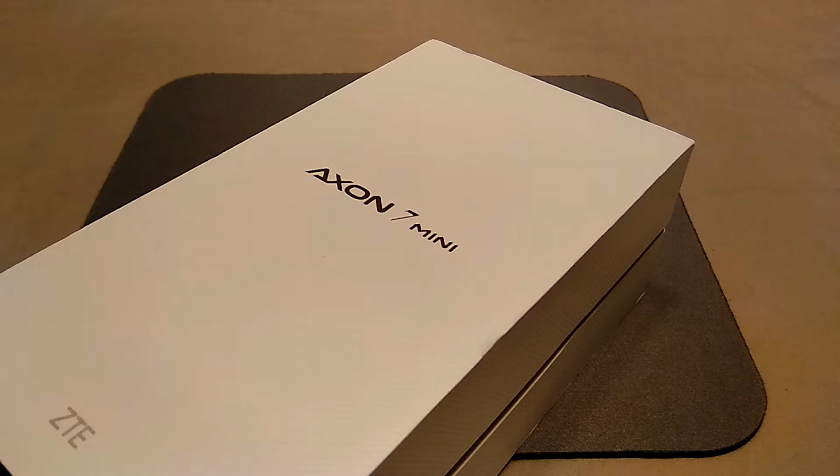I decided to go with the Platinum Gray just because I like that black and gray combination, the screen being all black. Again, we've got Corning Gorilla Glass 4 for protection on the front, as I recommend any phone, regardless of how expensive or how least expensive. You want to get it in a case, get it in a screen protector to make sure that you're protecting your investment. So now, without further ado, let's go ahead and crack this bad boy open.